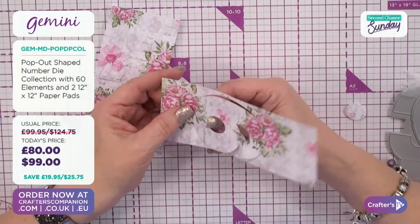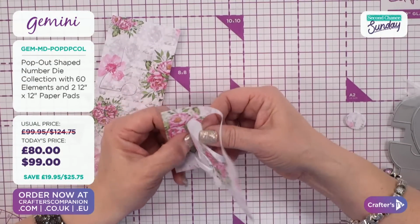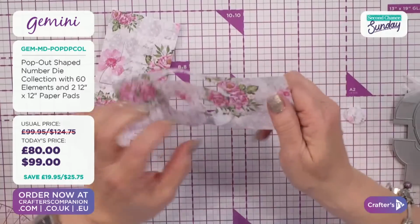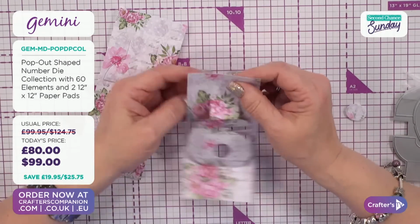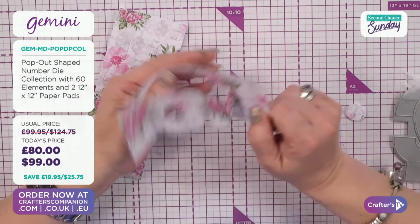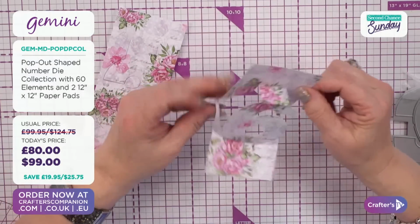What we're going to do now is just pop these out. So literally, if I just, can you see this? This is the bit that's got the fold line. And then we've got 2 fold lines up at the top. So use your fingers, use a poker tool, whatever it is that you want to use. But how easy was that to put together? And I'm just going to pop those 2 folds there.